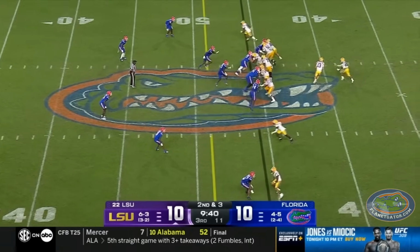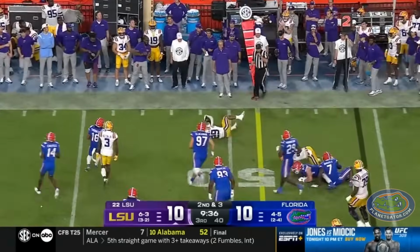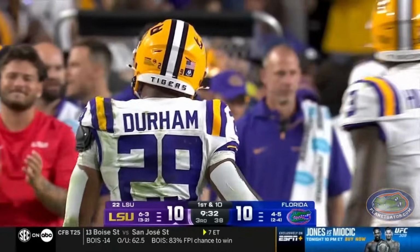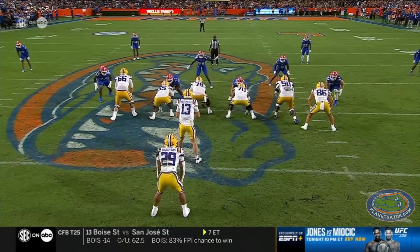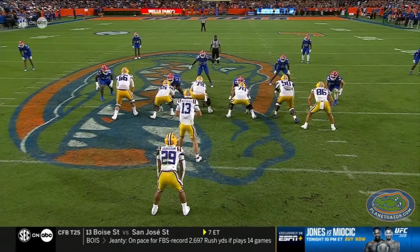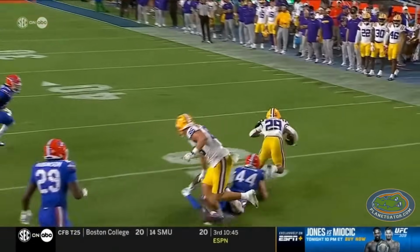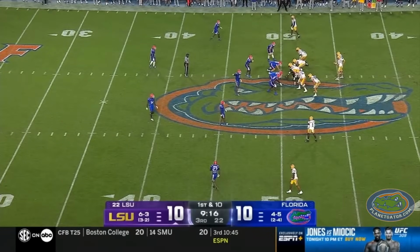LSU scored all 10 of their points in the second quarter. Handoff right side. Durham scampers for a first down right to midfield. Got just enough. 3.5 yards on the gain for Durham. A heavy dose of Durham tonight. Bridges ended up bringing him down. Yeah, out of the pistol again. We're in the zone to the right. As I said, Sean, it seems like they're 100% run when he lines up in the pistol.